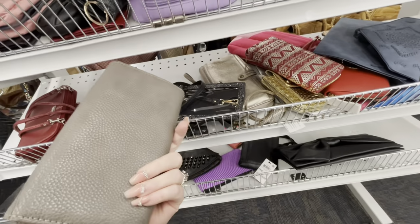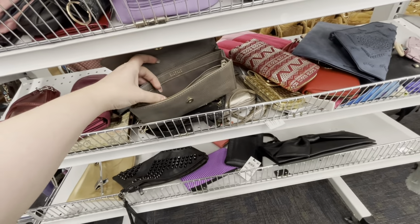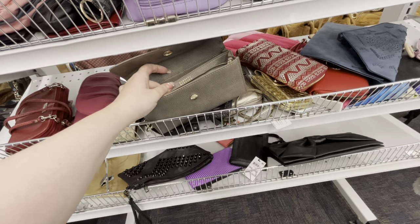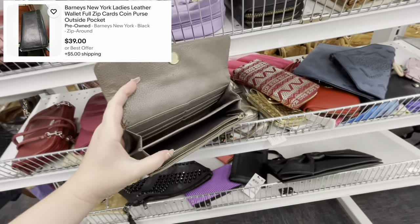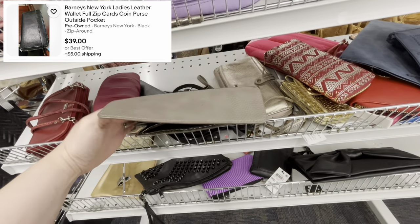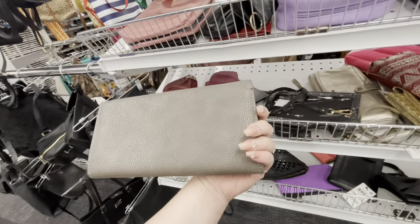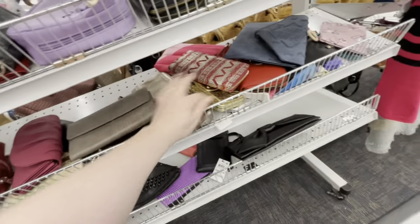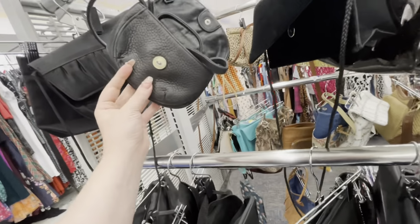$6.99. I've got some pretty decent shoes the past two or three times I've been here. Barney's New York. Okay. Ooh, bad shape. It's a bit bad shape. $4.99. Barney's New York. Well, they got their use out of it. So, there's that.